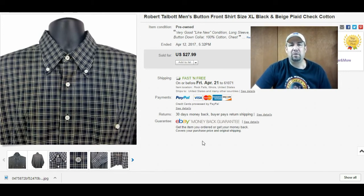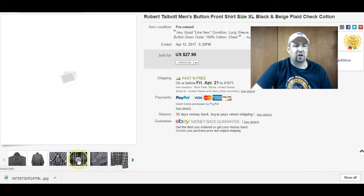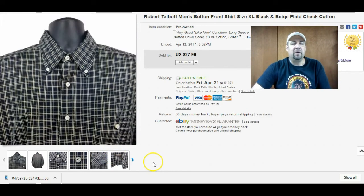Both of them, I believe I sold for $27.99, so I was super happy with that return. Really, really nice shirt. You can even see the Robert Talbott on the buttons there, and then it's got the little badge on the bottom. Definitely a brand you guys might want to keep an eye out for if you aren't familiar with Robert Talbott. It's something I'm going to definitely start pursuing a little more.